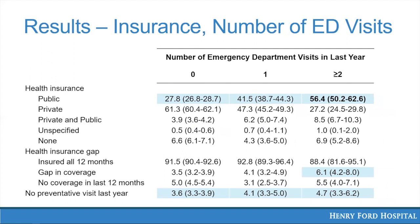Children with 2 or more ED visits also more often had public insurance and more often had a gap in insurance coverage. However, there was not a significant difference in the rate of preventative health visits in the last year by frequency of ED visits. The vast majority, or about 95% of children in the sample, had a preventative health visit in the last year.